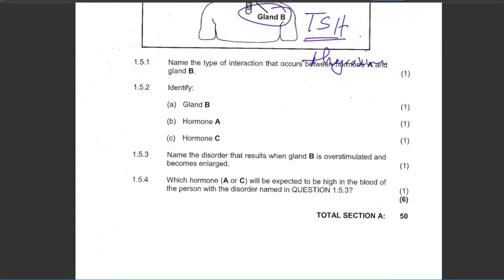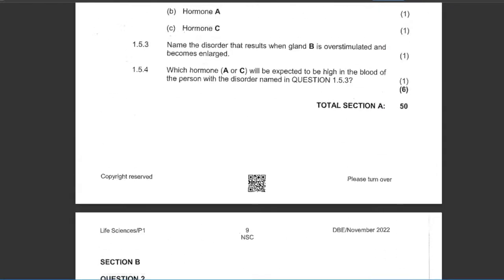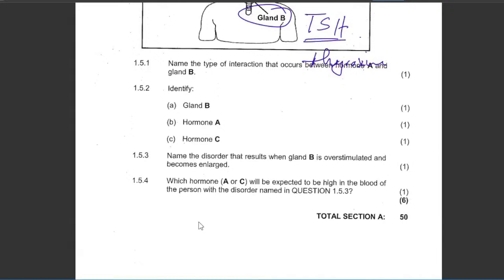They're saying name the disorder as a result of gland B being overstimulated and becoming enlarged. Basically, if you over secrete hormone C, then you're going to have hyperthyroidism. But that's not what they are looking for. What they're looking for results when B is overstimulated and enlarged. So when it enlarges, then it becomes what you call goiter. So the answer here is going to be goiter. Mind the spelling, because many people don't know how to write goiter.